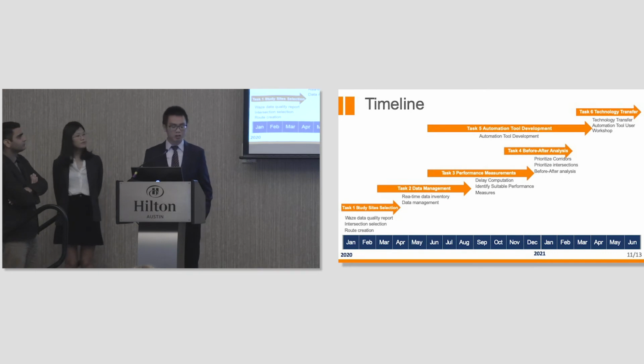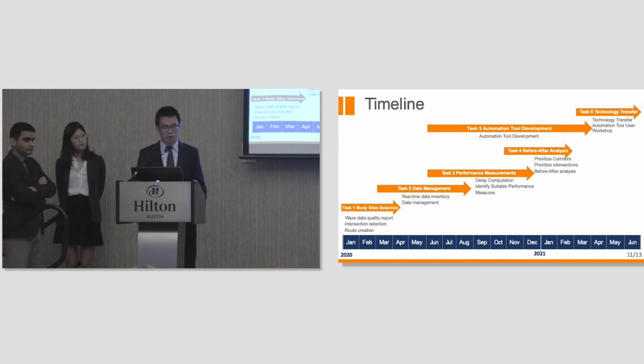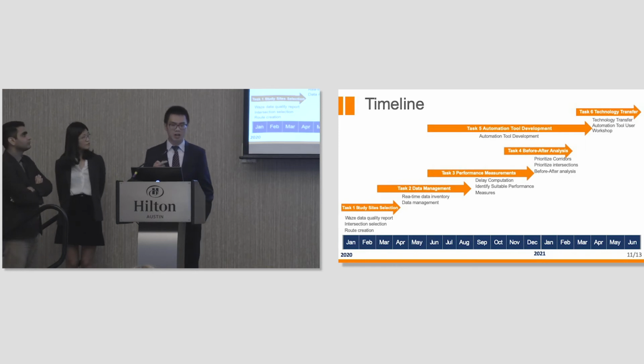Then we develop a tool to automate the performance measures. And then we do some technology transfers. The whole process will take up to 18 months from January 2020 to June 2021.